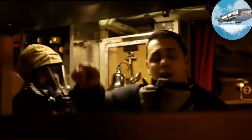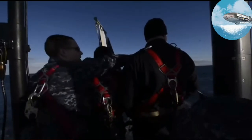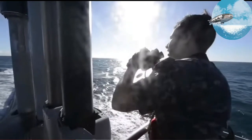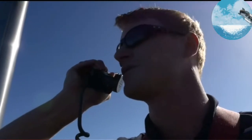In the closed space of a submarine, everyone must know their place and what to do when it comes to putting out a fire. Similarly, all hands are on deck during man overboard drills. The crew is expected to spring into action as soon as the drill is announced.